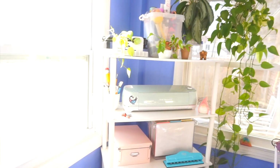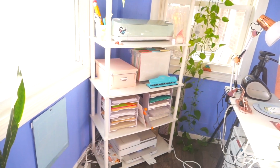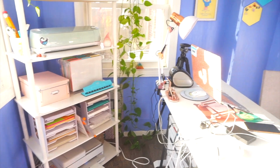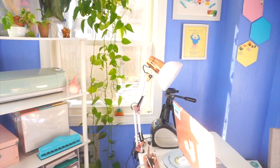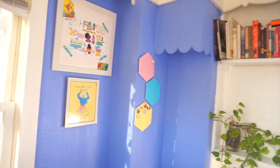The color is called Periwinkle. It's by Behr, and I use the eggshell finish. And just look at the detail. Just look at it, you guys. I have no words of how great I feel in here.